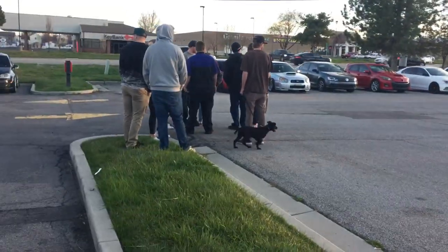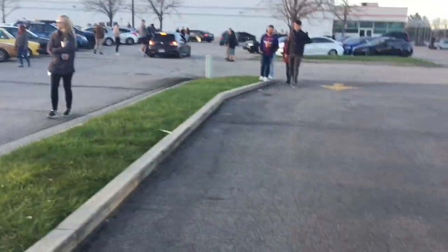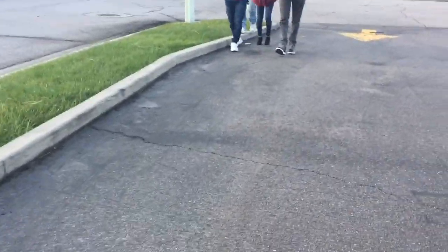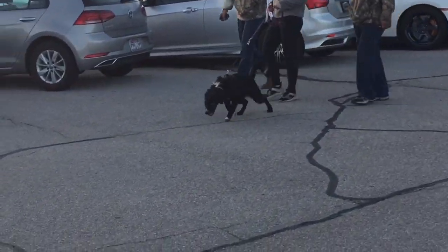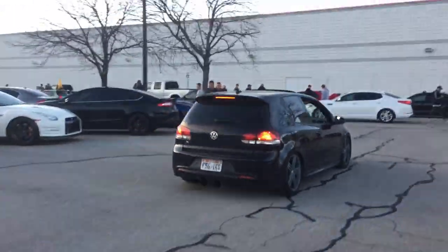I was looking at the puppy. I was looking at him the whole time. Okay. You got all types of people, big and small. Let's find another car to look at. Run, go for an adventure, but you can't. I know. Look at this little guy. Little doggo. Hey, slow down, sir.